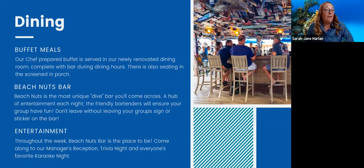We have a bar called Beach Nuts. And Beach Nuts is probably the most unique dive bar that you're going to come across. As you can see from the picture on the top right there, it has been decorated by all of our divers over the course of the years. Each group that comes in, they make their own little sign and leave their own little mark on our bar.